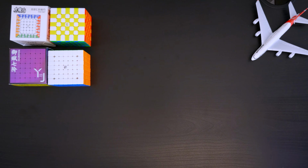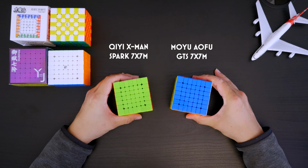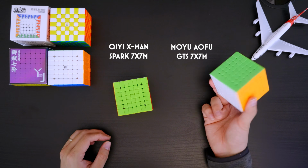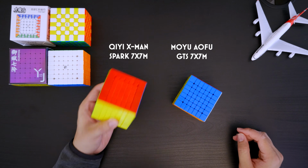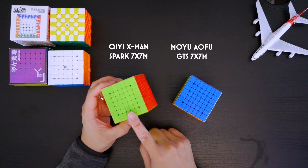Just for some context as to where I'm coming from, I also have the X-Men Spark and the Moyu Aosu 7x7, both magnetic cubes as well. The Moyu is a heavyweight, stable but a bit slow. The X-Men Spark is a lightweight but super fun and fast to turn, but a little bit less stable. It's the one that I prefer though.